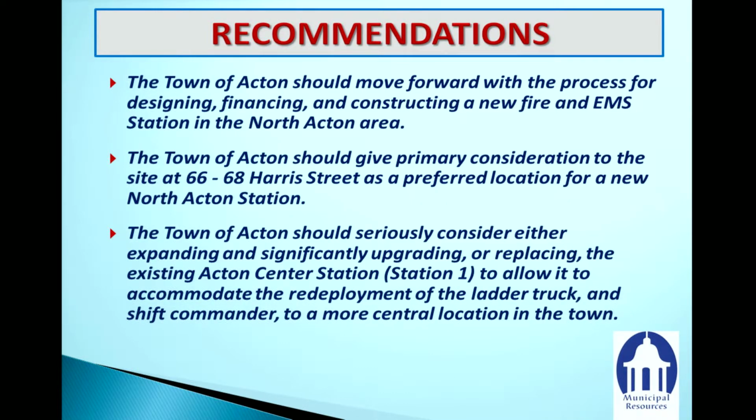So we had Municipal Resources do a management letter in 2016, just to review all of the past studies, and some of their recommendations are really encouraging us to move forward with a station in North Acton. They agree that 66-68 Harris Street is the preferred location.